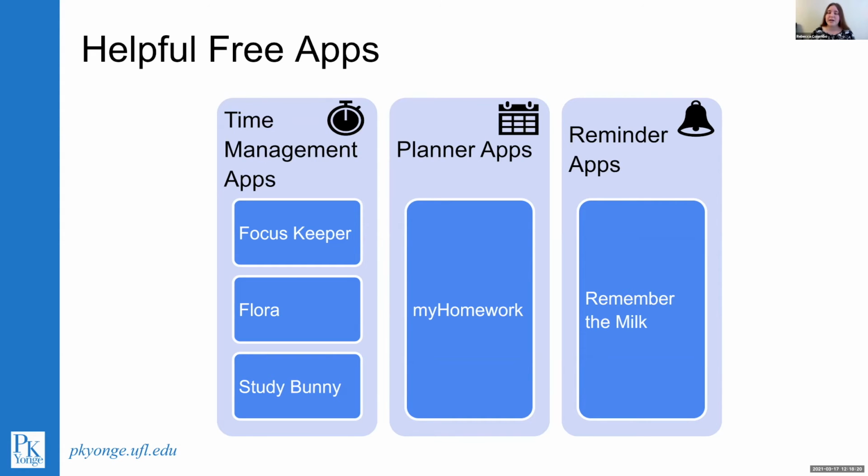And then there are also apps that help with your organization skills. One example is the My Homework app, which basically functions as a calendar that you can enter important dates and deadlines. And then there are also apps that help remind you of important things that are going on. One example is Remember the Milk, which allows you to create to-do lists for yourself and will send you reminders for what you have to do.